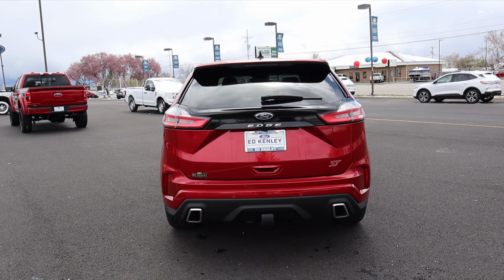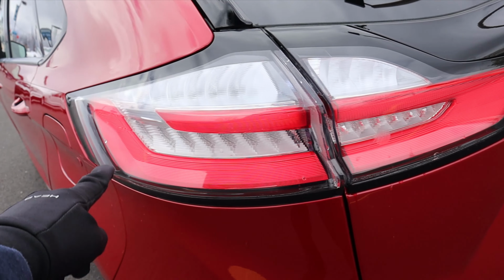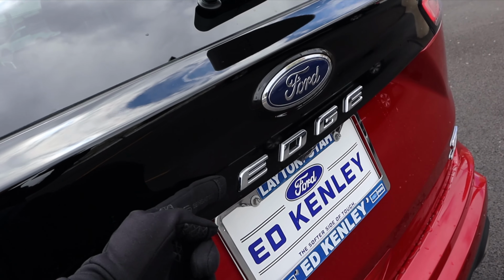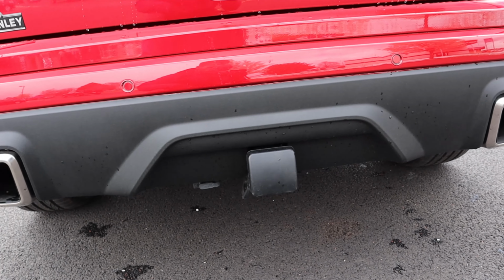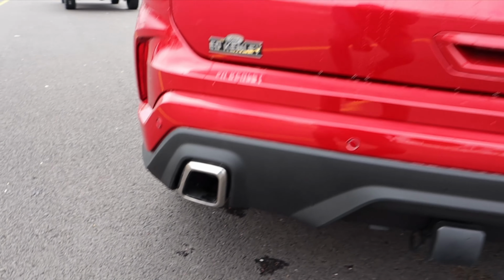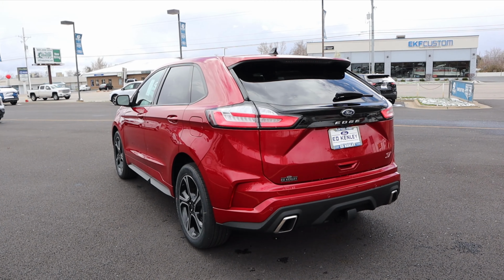And now that that's closed, let's go over the rear of the Edge. So you can see here with the stylization of the taillights, and notice all of the black trim. We've got our Edge logo here in the center, and then notice ST off to the side. We've got a receiver hitch here at the bottom, and I love the shape of the exhaust tip coverings. Definitely unique. But yeah, that is everything for the rear.